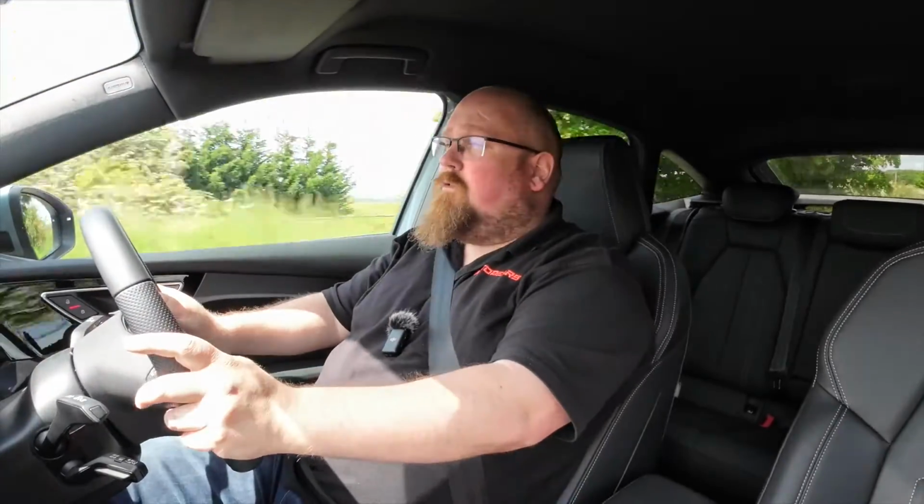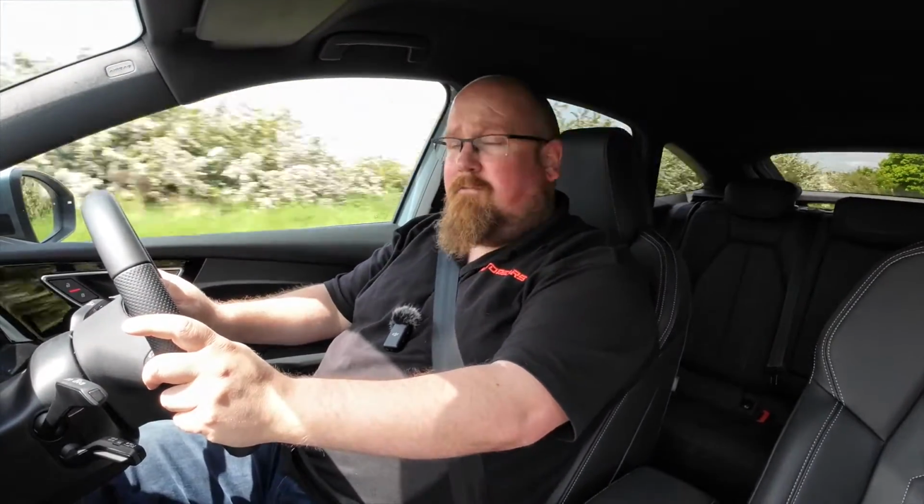So when it comes to the Q4's ride and refinement, for the most part, I've actually been really impressed by it.